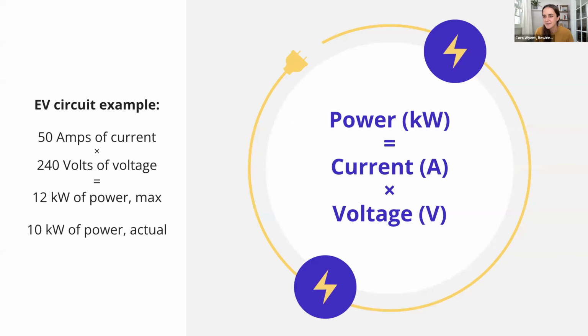My background's in physics, so I had to throw one equation in here, which is that power in watts or kilowatts is equal to current, which is measured in amps, times voltage, which is measured in volts. Current basically tells you how much electricity is flowing, and voltage tells you how much energy that electricity carries. When you multiply those two things together, you get the power of a circuit or of an appliance. So for an example, an EV charger, the fastest one you can get in your home, you might have a 50 amp circuit with 240 volts.